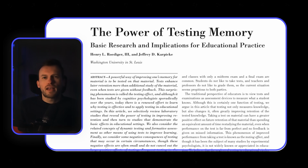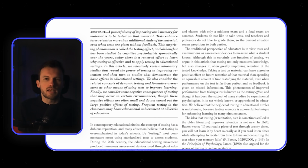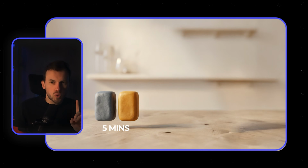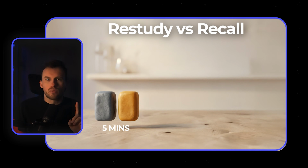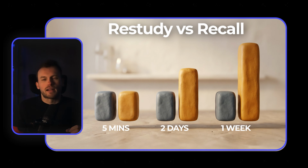Roediger and Karpicke at Washington University demonstrated this clearly in 2006. They had students either restudy material or take practice tests on it. And when tested 5 minutes later, the restudy group did better. But when they were tested 2 days or 1 week later, which is what actually matters for exams, the group that practiced recalling the information dramatically outperformed the group that just reread.